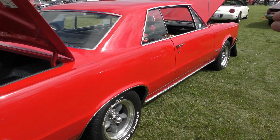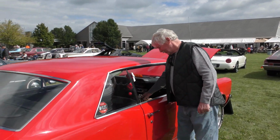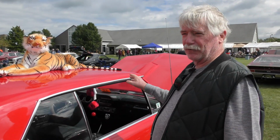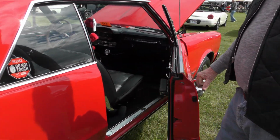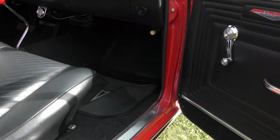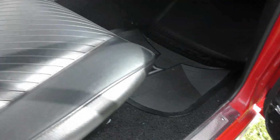I need you back in the video. Oh, okay. Yeah, you don't see them every day. So you mind opening the door in this one? There you go. Is that how the commercial was there? No, they showed a tiger coming out from under the hood. Under the hood, okay. So how long did it take to build this one? 4.5 years. Wow. Yeah, you don't see these every day.